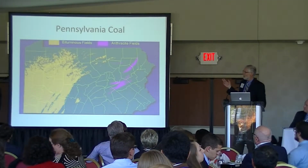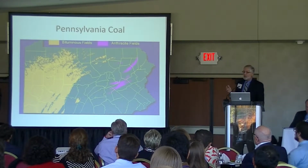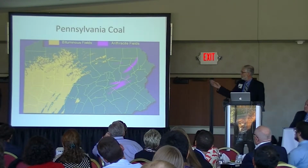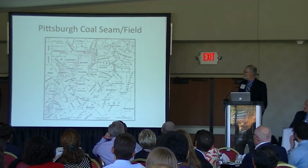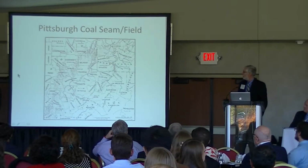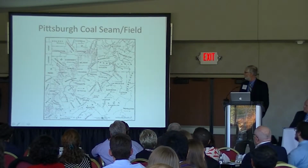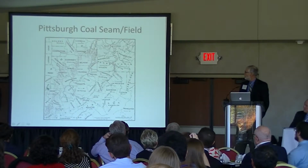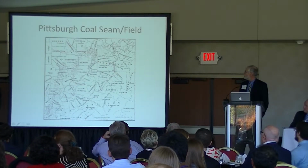So we're looking at Pennsylvania coal. Coal is a major determinant of Pittsburgh's past and present in many instances. You can see the yellow here for the bituminous coal. The purple is the anthracite coal to the east. This is the Pittsburgh coal seam area. It's a little hard to see, but you see essentially Pittsburgh integrated all the way down into West Virginia, Ohio, and even parts of Maryland. And this is all the Pittsburgh coal seam, the Pittsburgh coal field, and we're really just on the edge of it in Pittsburgh.